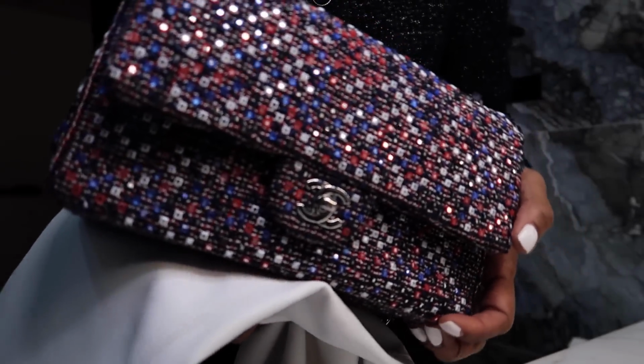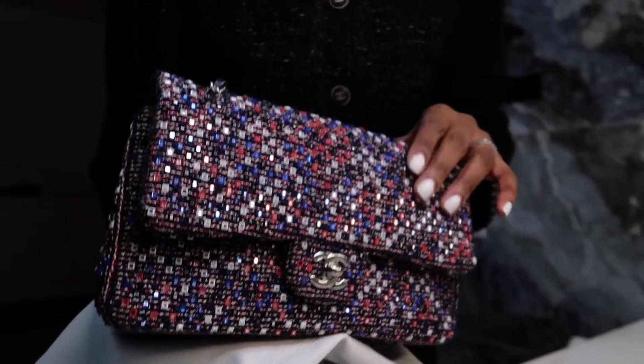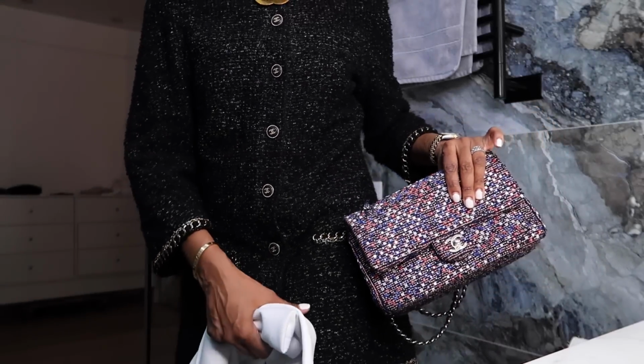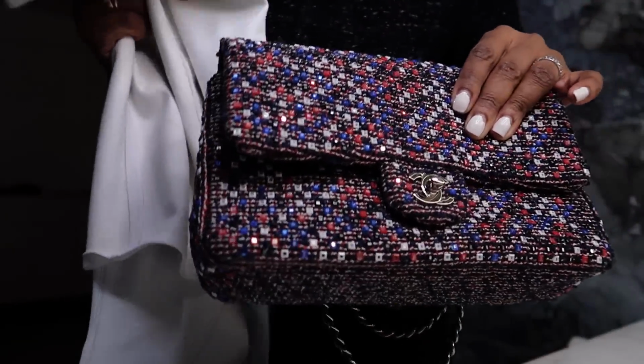I love it. Oh, and bag-wise, I'm wearing this mosaic Chanel bag. I got this a couple of years ago from Luxury Promise, and I love it. I love all the little mirrors all over it. I think the colors play well with the trim on the jacket, and it plays off with the whites of the bag and the boots.